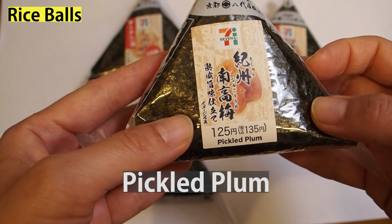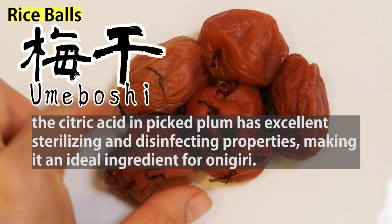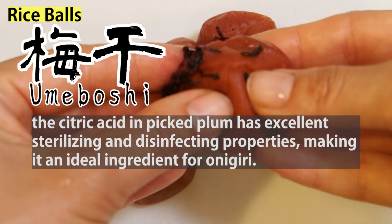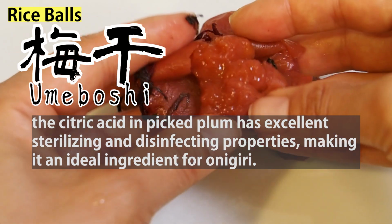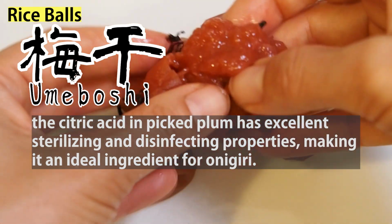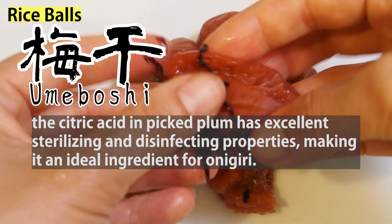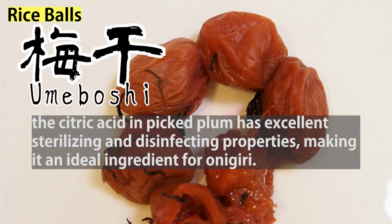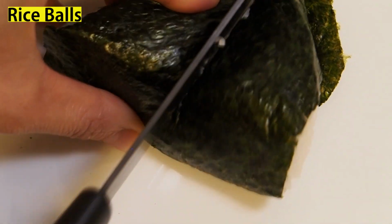Pickled plum or umeboshi is a classic flavor that has been around for a long time and is familiar to the Japanese. This is because the citric acid in pickled plum has excellent sterilizing and disinfecting properties, making it an ideal ingredient for onigiri. The citric acid in pickled plum is also said to relieve fatigue. It is very sour, but if you are interested in eating it, please try it. Onigiri can be eaten by hand and has the ingredients inside.